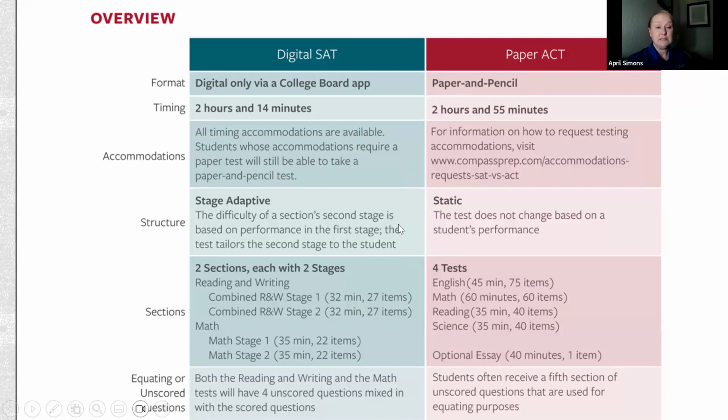The structure of the digital SAT is a bit different than the traditional test. It is adaptive, so the second stage of the section is based on the performance during the first stage of the section. So the test is tailored in the second stage to the student, depending on how they perform during the first section of the test. The paper ACT, of course, is static. It does not change based on students' performance because it is paper. So what is printed in the test is what they will test.